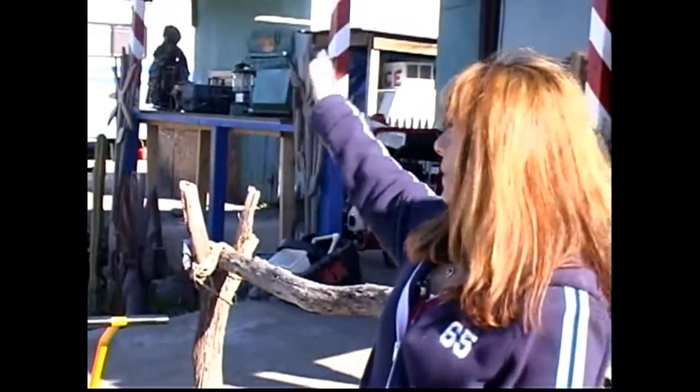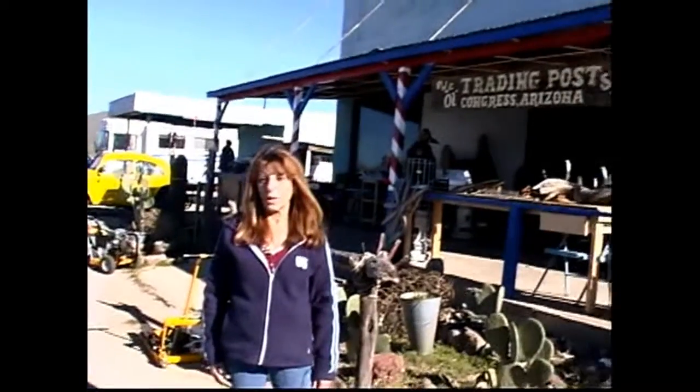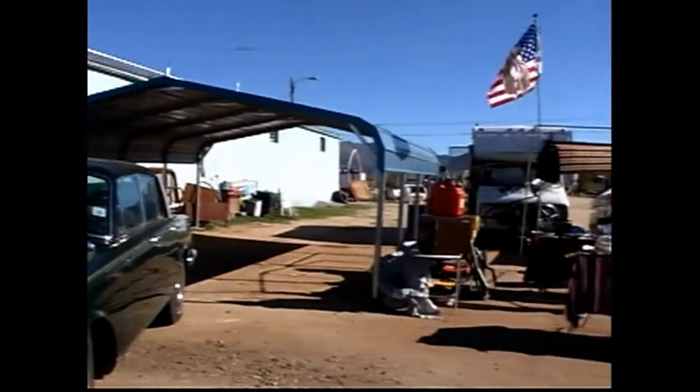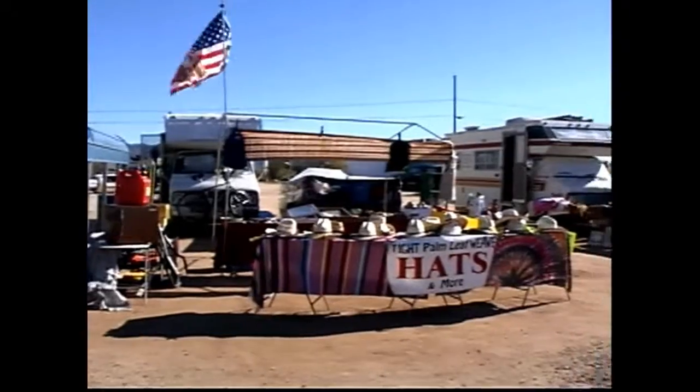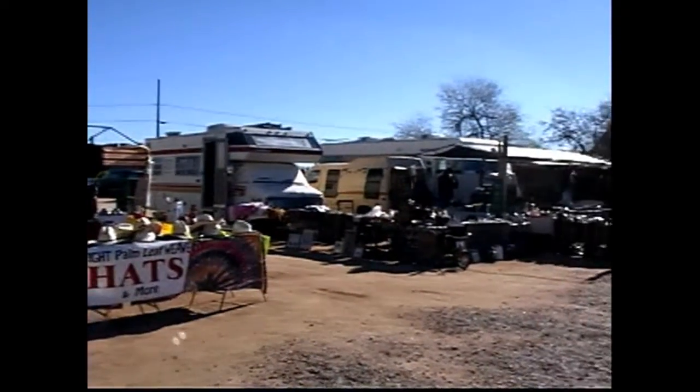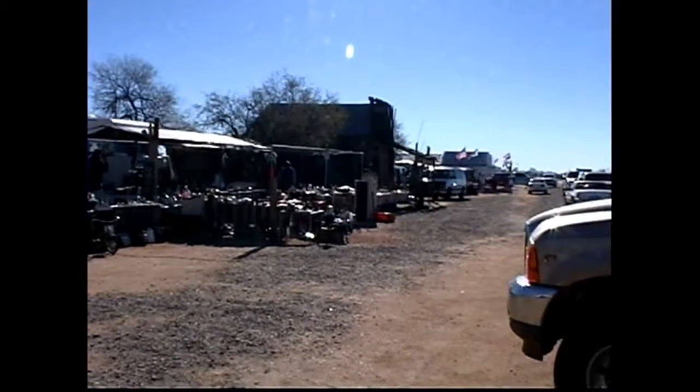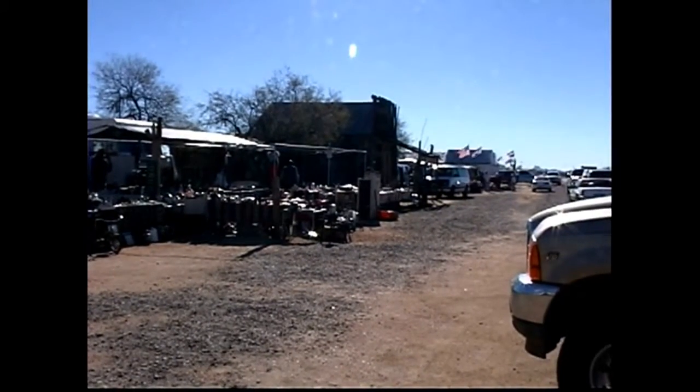Over here there used to be a Quonset hut, and that was also for the railroad workers, and then down back over here somewhere they had 3 houses erected, and that was for people coming up from Phoenix to visit with the railroad workers or anybody else who was stopping by. Along this same road is a flea market, and this is open during the winter. It's open 7 days a week, and you can come here and just look at the regular items that a normal flea market would have.